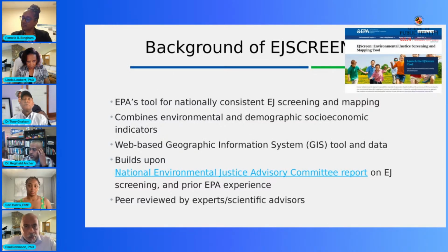So a little bit of background. The EPA developed this tool several years ago, around 2014. I think it came out in 2013, so at least 10 years ago. And it builds on a 2010 report from the National Environmental Justice Advisory Committee on EJ screening and prior EPA experiences. The tool is developed to use nationally consistent data sets.